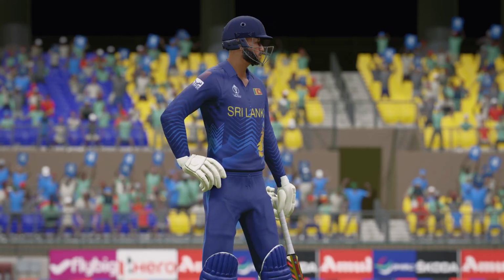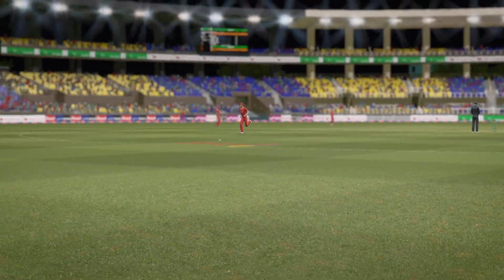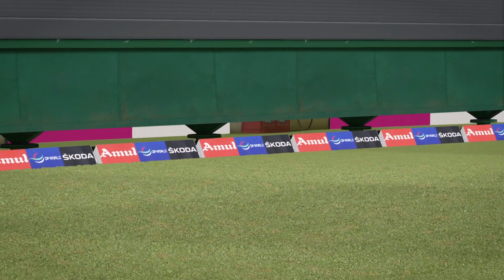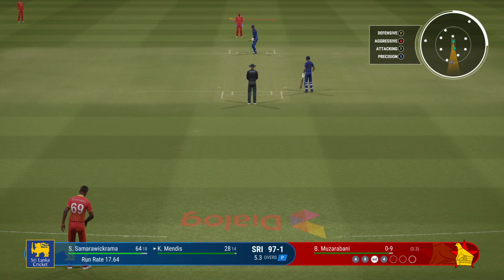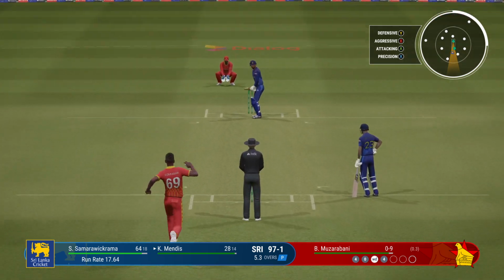Starting to hit their stride. A fabulous piece of timing, and they're into the 20s. I didn't feel there was too much wrong with that last delivery. They just need to keep the ball in the right areas and the rewards will come.